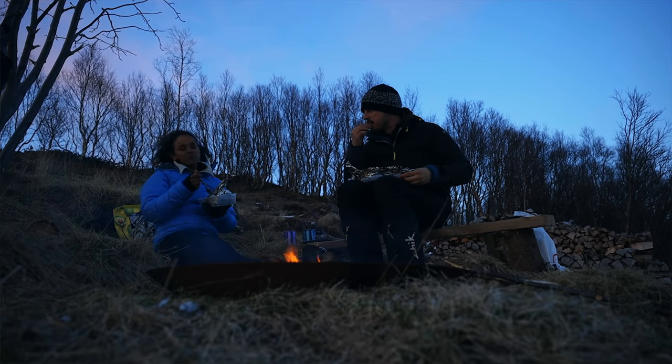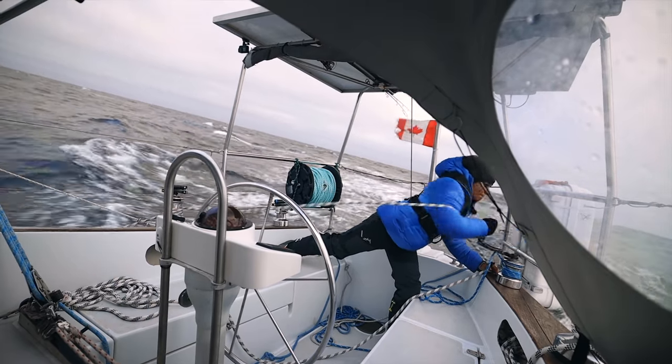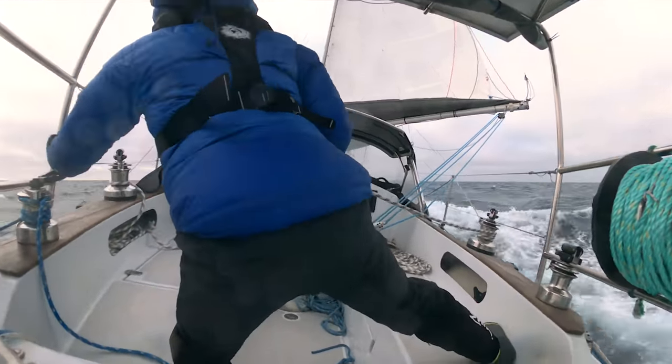So we opted for the down, even though it is a little bit more of a pain in the butt to maintain if it does get wet. I made the mistake multiple times of ignoring the fall weather layer and just wearing this one when I went outside to trim the sail or something, just because it was easier. And then one wave, and as soon as it gets a little bit of salt water in there, it kind of soaks the entire jacket.